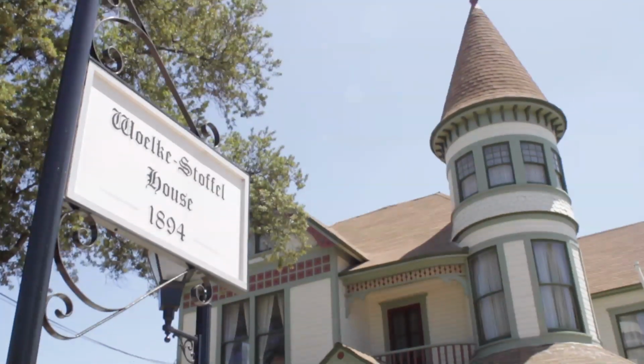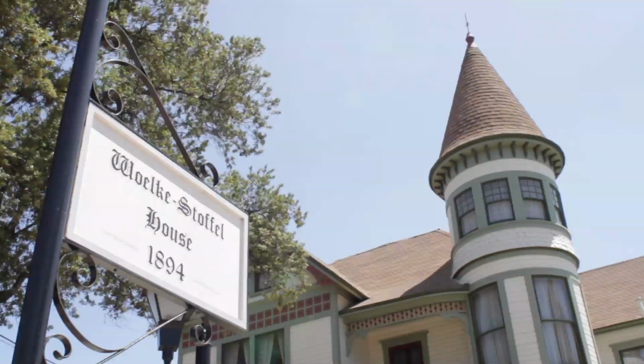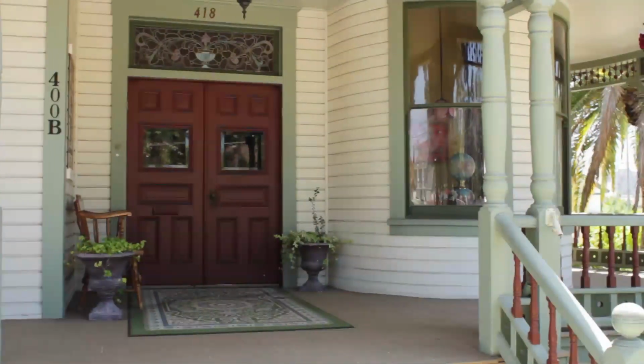Thank you very much. Well, here we are at the Wilkie Stoffel House, built in 1894. Some of us know it as the Red Cross House. Cynthia, can you tell us about this architectural style? Megan, when most people think of Victorian, this is the style that they're talking about. The Victorian era actually spanned from the 1830s to the turn of the century. But in most people's minds, when you think Victorian, it's this type of house, which is a Queen Anne.